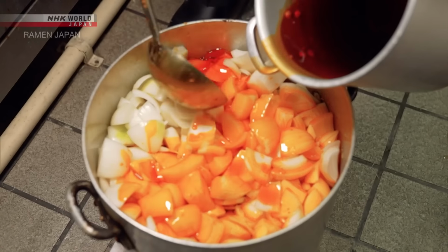The elder Ezawa opened his Katsuura eatery in 1950, and around 4 years later, he recreated the Chinese tantanmen recipe he remembered.